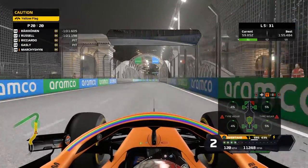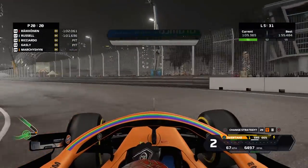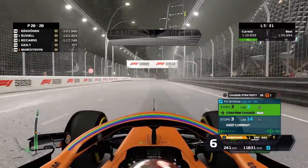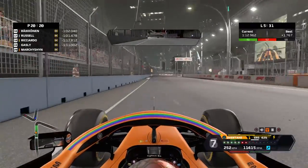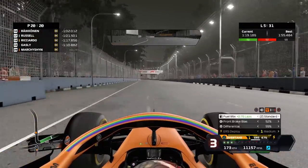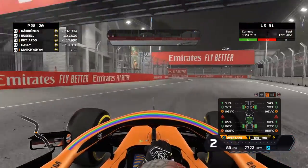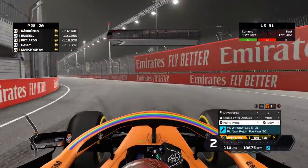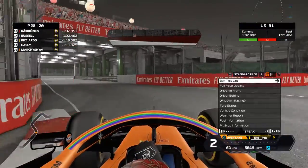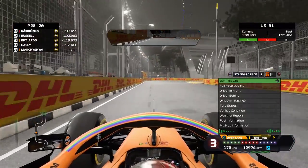Front wing damage? Recommend you box for a new one. A new strategy is available on the MFD. Confirm change. Copy that. Box this lap. Right, come in at the end of this lap.